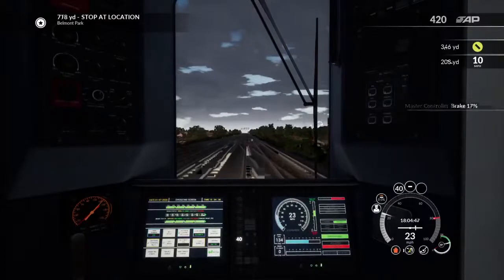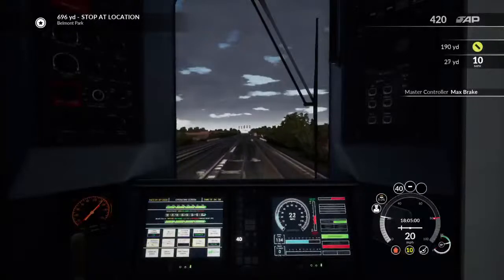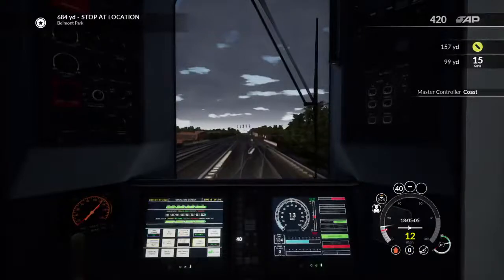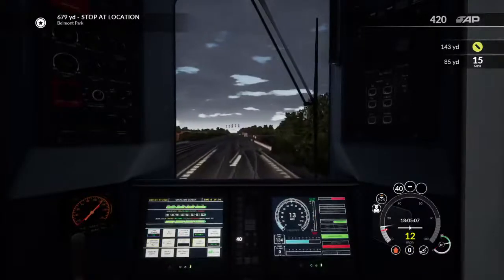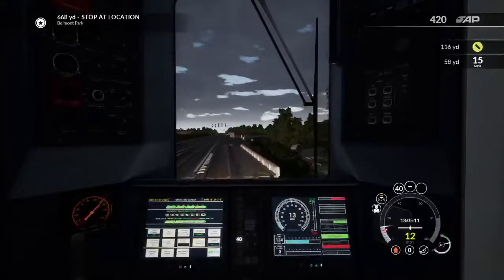Ding dong. I have to brake at 10 miles an hour. I swear it was 15 when we came in. Well, it will be 15. Oh, we're just crossing the tracks. Oh, okay. That's alright.